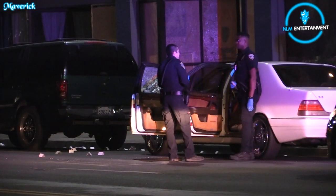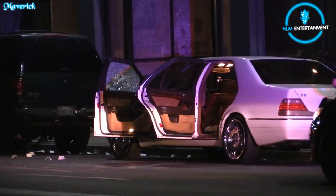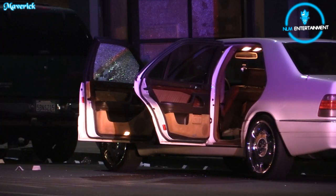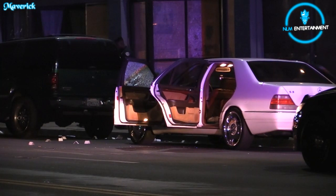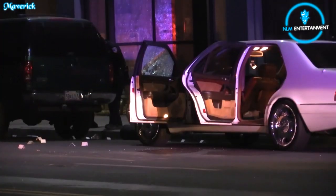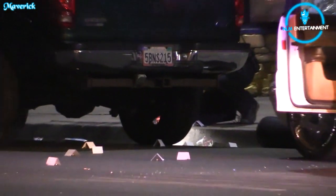But I know this car got shot up. My bad, guys. Yeah, Auburn and Oswell, that's what I said, right? Auburn and Oswell, up there? Yeah, that's where it occurred, and this vehicle way over here. That's crazy, man. They lit that car up.